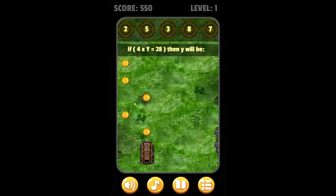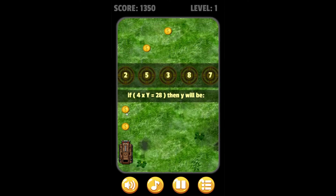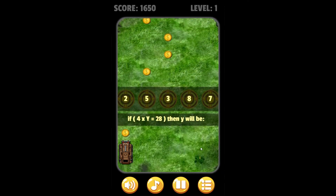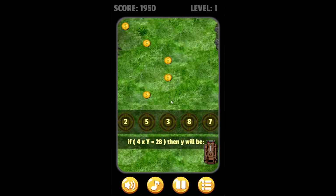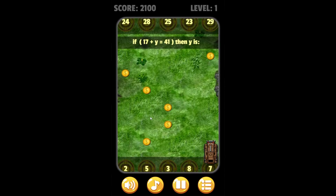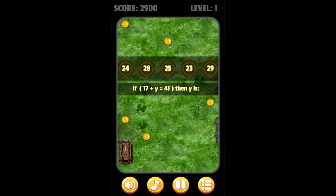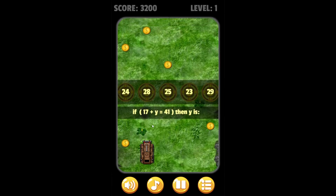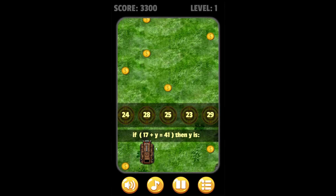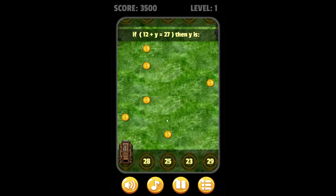You can see now 4 times y equals 24. What is y? Well, I would guess then y is 6, and that would be more difficult if you're playing at a higher difficulty. Now this game is awesome, I really like it. 17 plus y equals 41, so what should that be? That should be 24. Sorry, I got distracted.